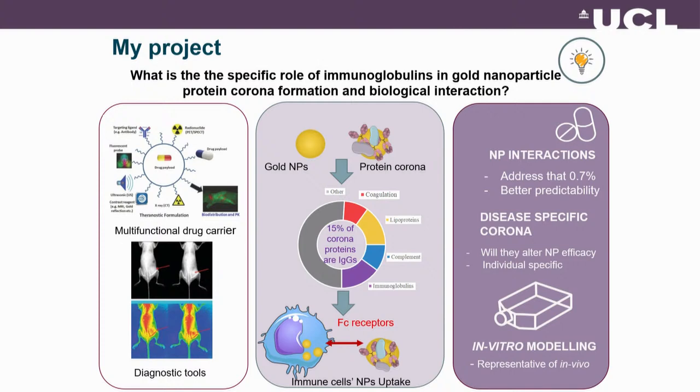In our project, we will use gold nanoparticles because they are useful as drug carriers, and their surface plasmon resonance helps us to use them for targeting purposes and imaging purposes, also cancer treatment. Their strong surface binding affinity is useful for active targeting.